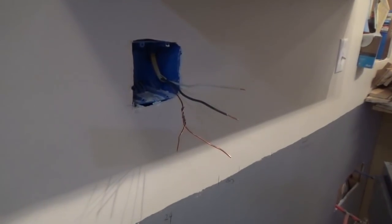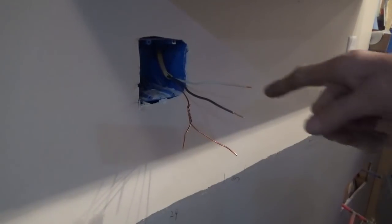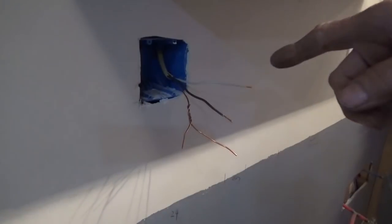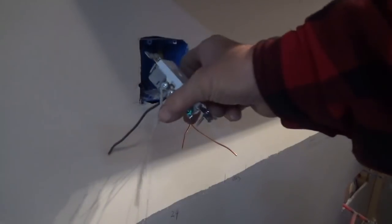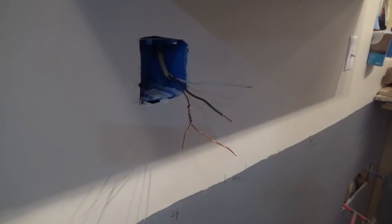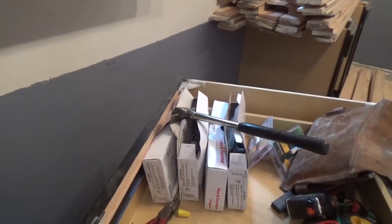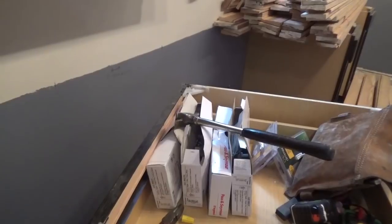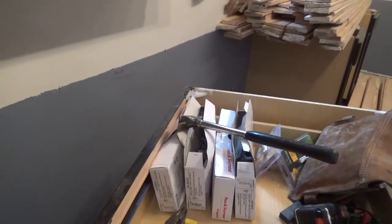Okay guys, so what I have here is this receptacle box is on its own circuit. Because it's a 20 amp breaker that's hooked to it, I want to put two duplex receptacles here, okay? So 1, 2 side by side. I'm not here to give you electrical information on how to wire, but I just want to show you a couple things that can make life a little bit easier and make things work better.